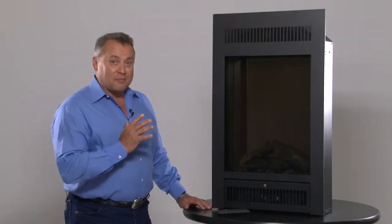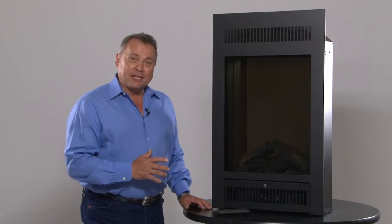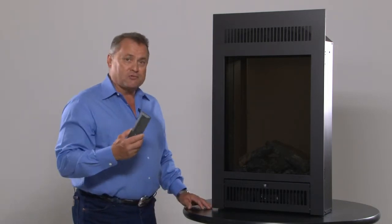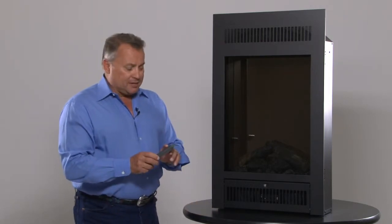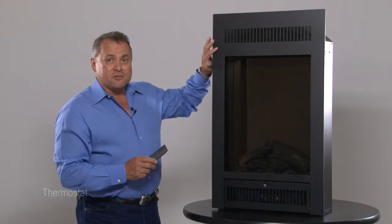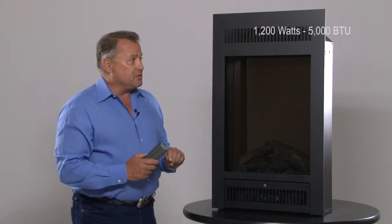There are 5 major features on this electric fireplace. All of them are controlled by a standard remote control. This remote control comes with the unit. The first button on here is a thermostat. It controls the built-in heater. The heater is 1,200 watts and produces 5,000 BTUs of heat.